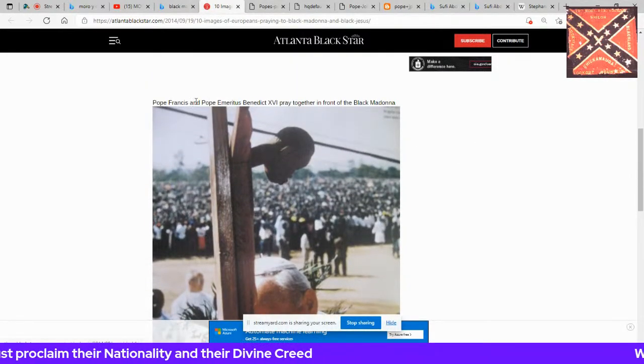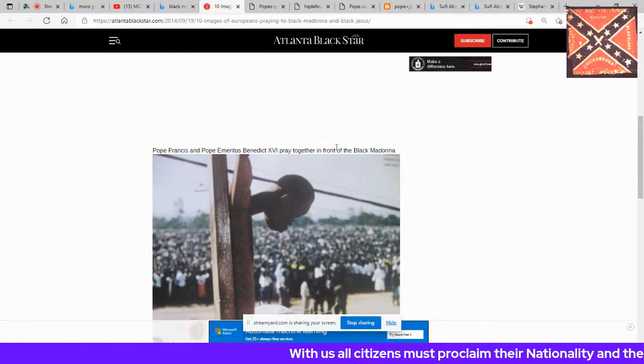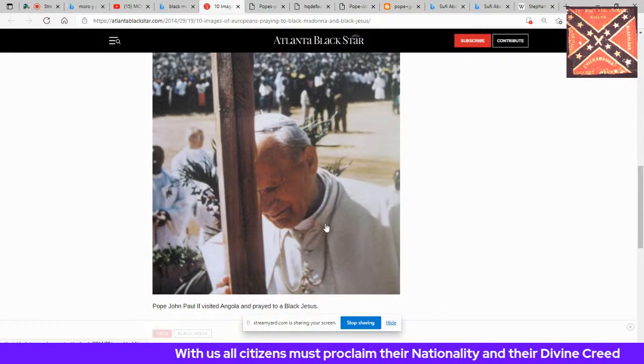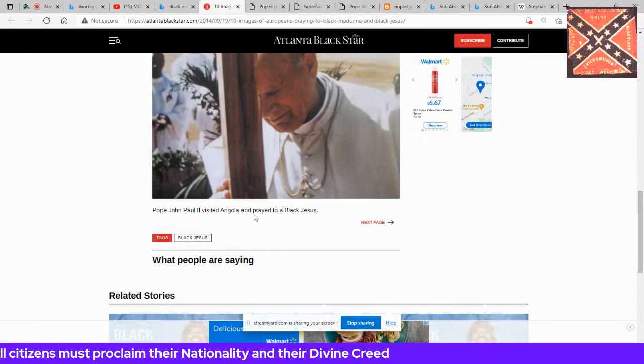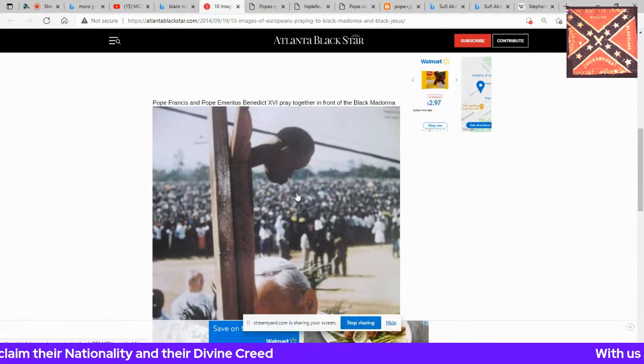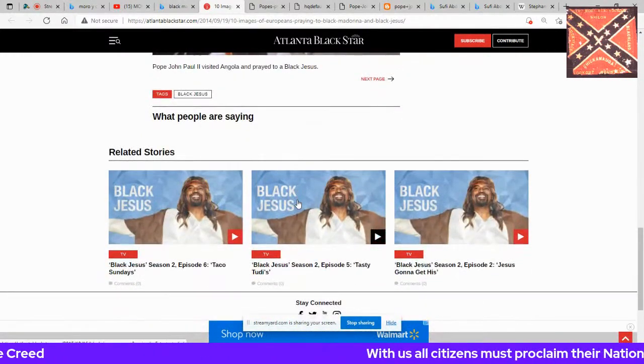Look, he say Pope Francis and Pope Emeritus Benedict the 16th prayed together in front of the Black Madonna. And Pope John Paul visits the Angolan to pray to Black Jesus. That's a boar's head. That's a Moorhead. What are we talking about?